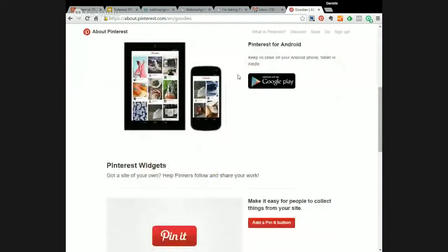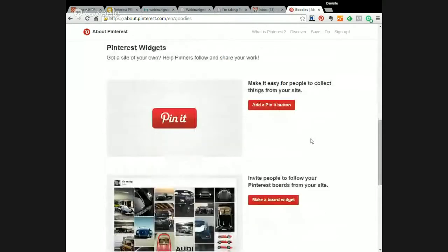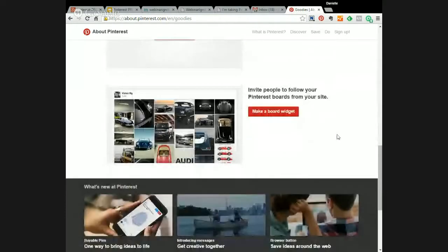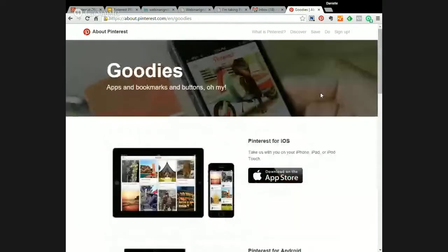Scroll down here, they're talking about adding the Pin It button to your website, making board widgets, and overall adding the Pin It button, which is very helpful.